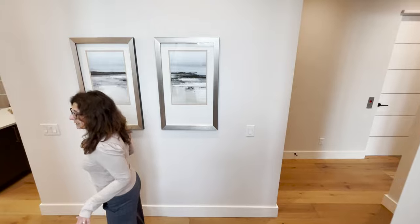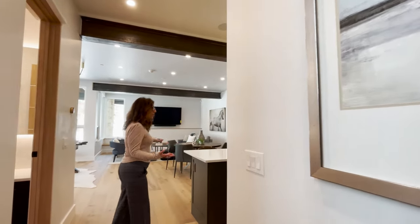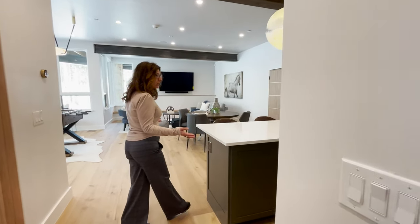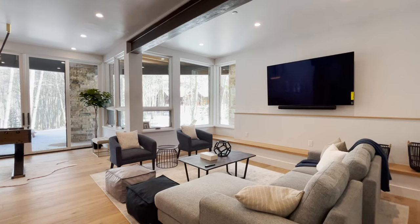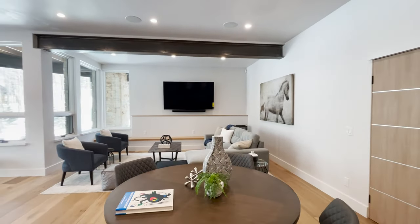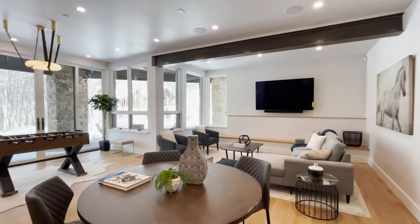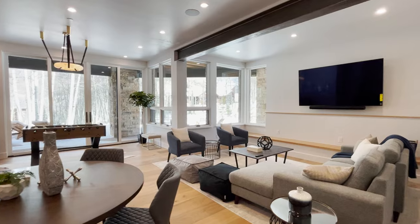So as we walk down into the lower level, we are greeted with this beautiful wet bar area. Just really spacious, and again, just set up for party time. And of course, the home is staged, so you can pick and choose different furniture if you feel like you want the layout to be a little bit different.